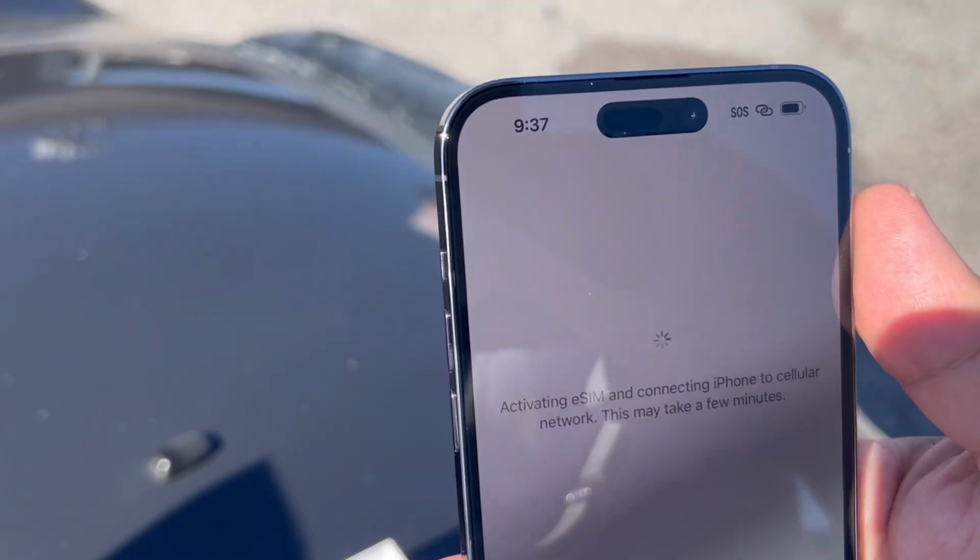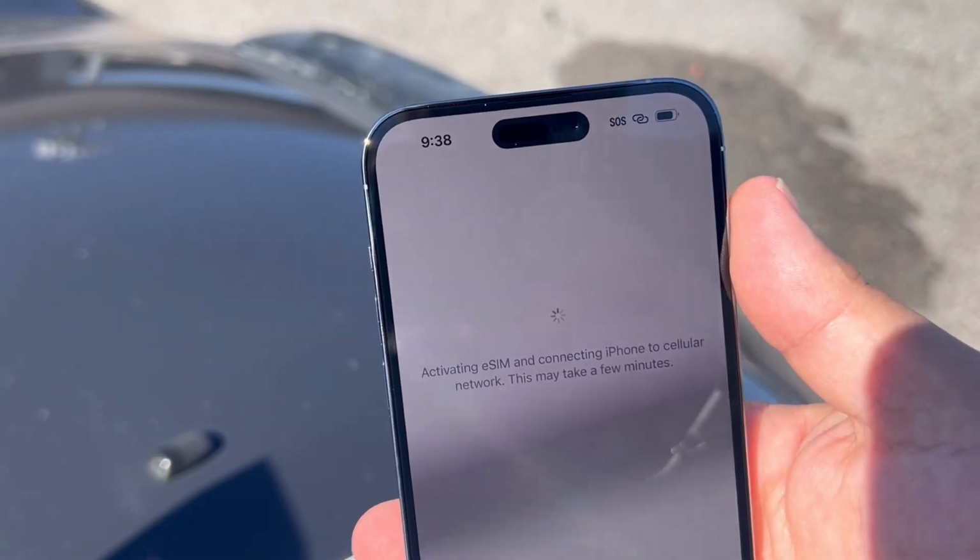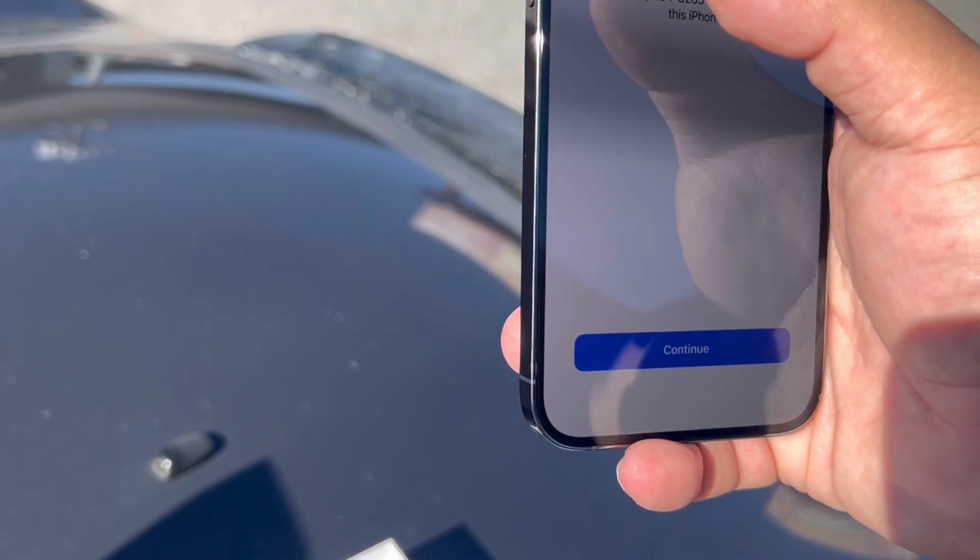Yeah. Let me get this going. Let's get it to the main menu, and then, oh, there we go, cellular complete. Let me get this going, we'll be right back.